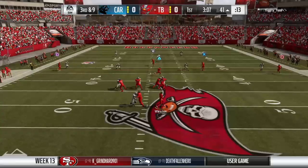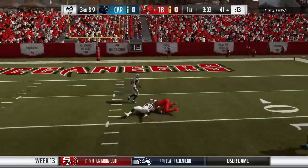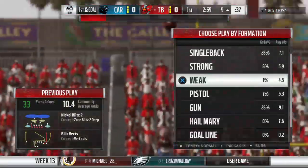Working out of the gun. Winston. Flushed out right. Now he's going to throw. It's caught at the 10. They're able to convert on 3rd down, and that sets up a 1st and goal.